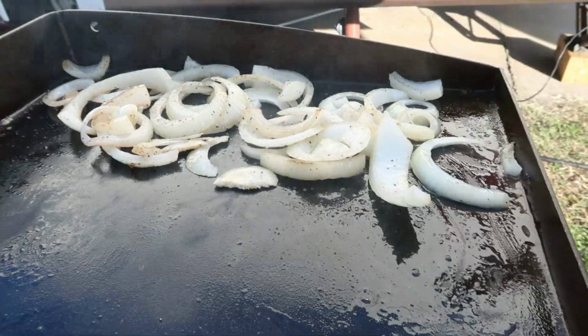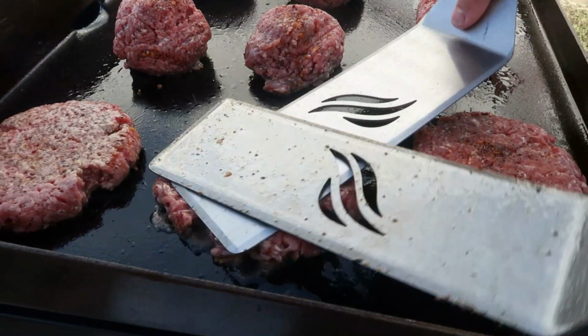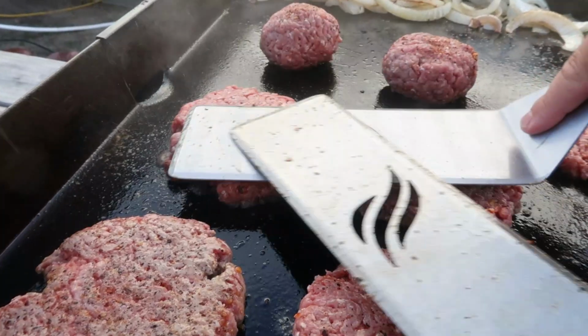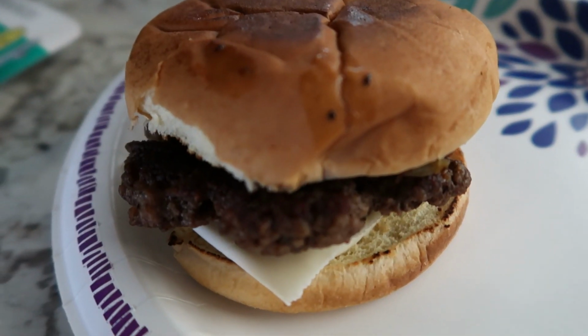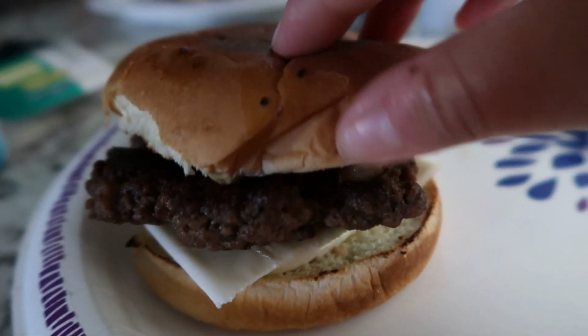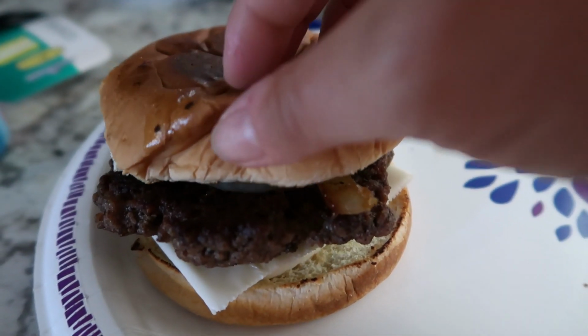And for dinner that night, we did smash burgers. We pretty much always do these on camping trips. They're just so easy and so delicious, fried up on that Blackstone. So easy and so good. Alright, again, super basic dinner, but smash burgers with grilled onions on the Blackstone is what's for dinner tonight.